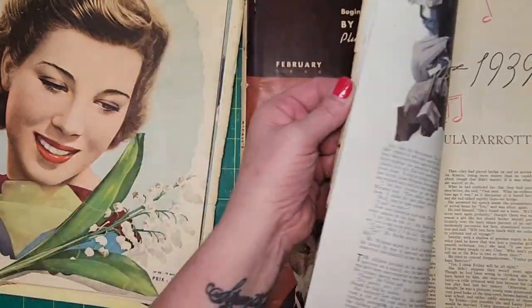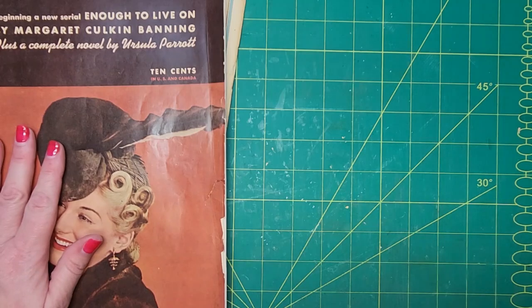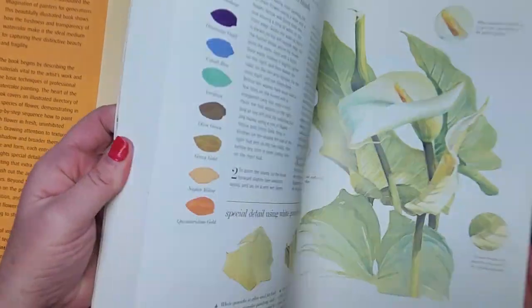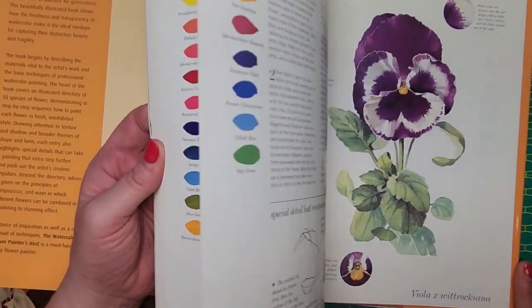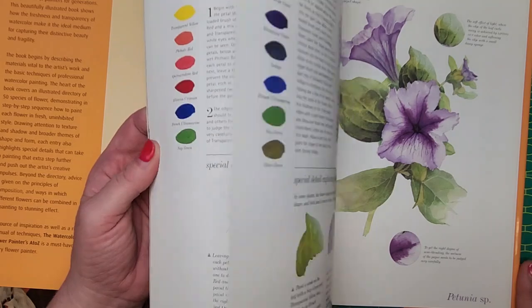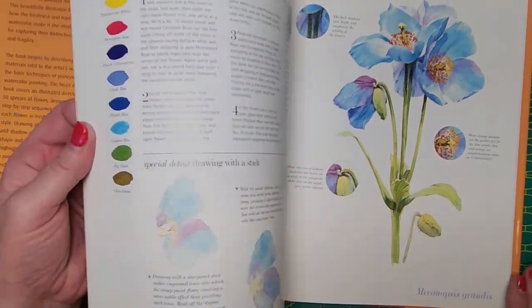And then there's stories towards the front. So 3 vintage magazines. I got 2 watercolor books, not because I have decided I'm actually going to do watercolor, but because there is such great pages. I mean, imagine fussy cutting that great big pansy. Those pink roses. So lots of fussy cuttable stuff in this one for sure. The big poppy. Ooh, that's pretty. Himalayan blue poppy. Okay.